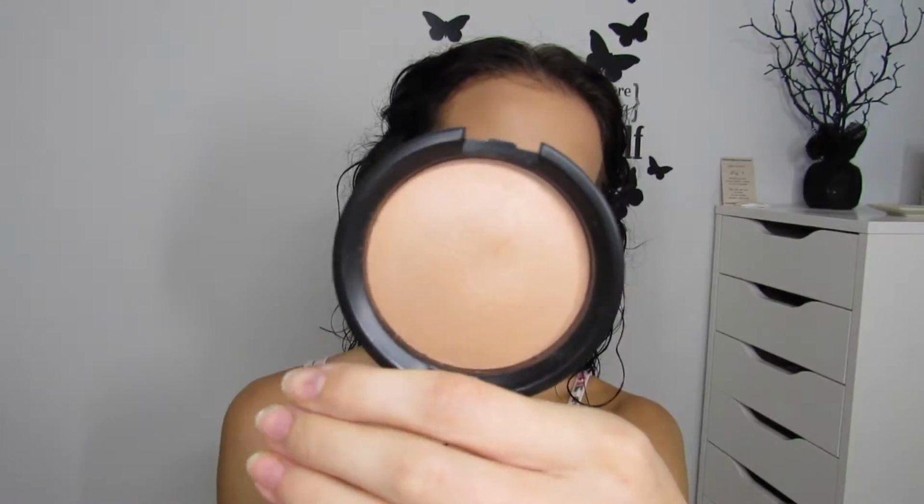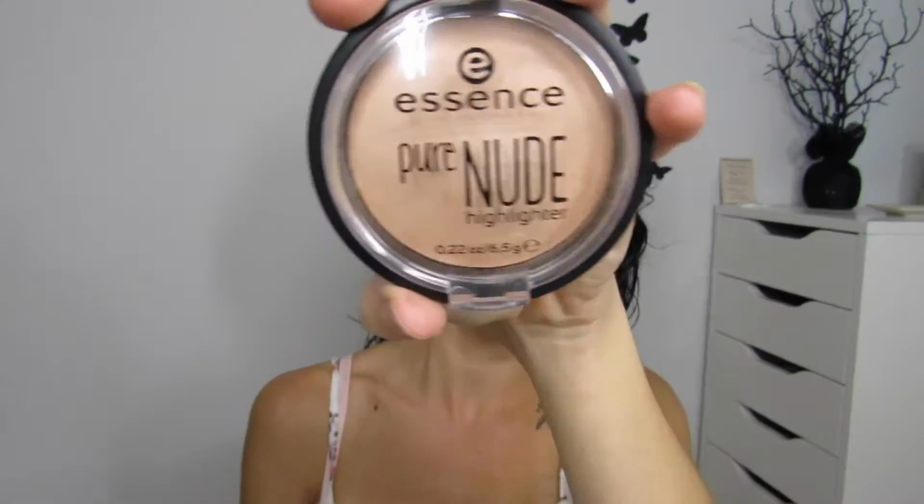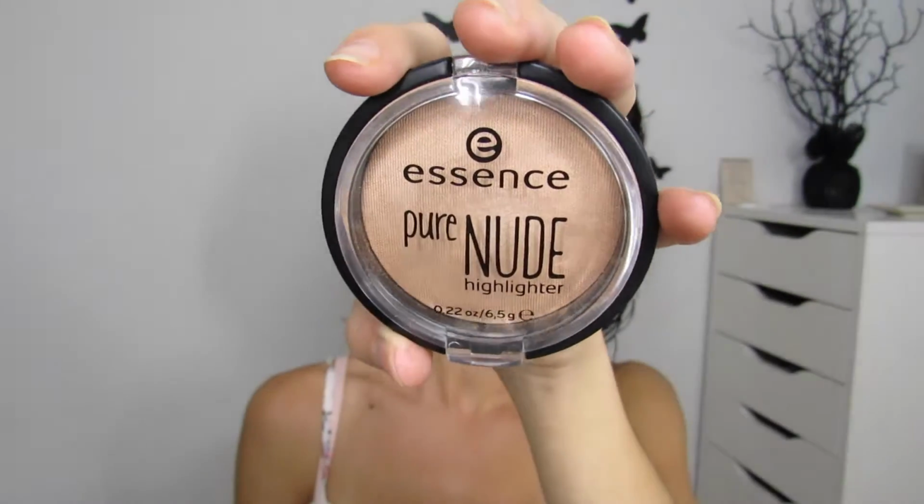Alrighty, so now I have my blush on. It gave my cheeks a little bit of glow. Now this part is totally optional, but some people do like to highlight on an everyday basis, and I do when I'm using this Essence Pure Nude highlighter. It's in the shade Be My Highlight. The packaging looks like this. In my opinion, it's the perfect highlight for every day.